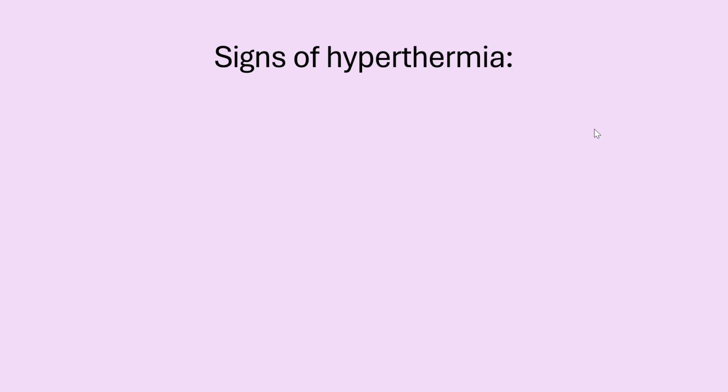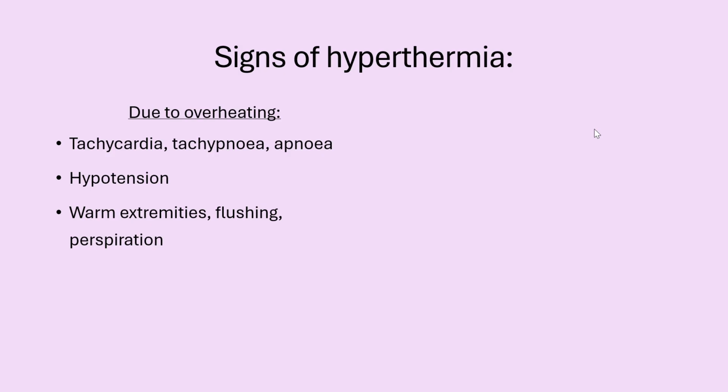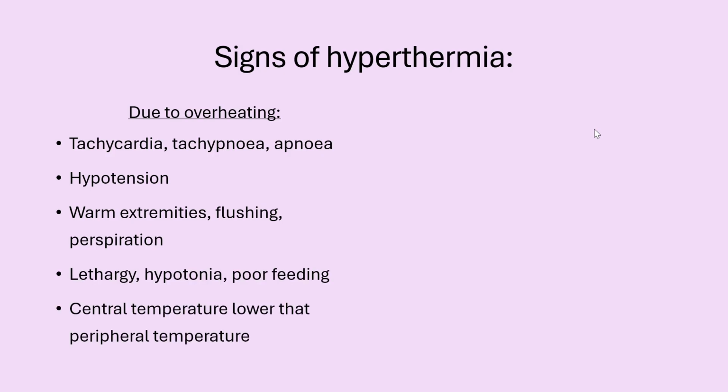Now, in terms of our signs of hyperthermia, if it's due to overheating, there may be tachycardia, tachypnea, apnea, could be hypertension, and also warm extremities, flushing and perspiration. We could also see lethargy, hypotonia, poor feeding, and a central temperature that is actually lower than that of the peripheral temperature, as the baby attempts to lose heat via the external gradient.